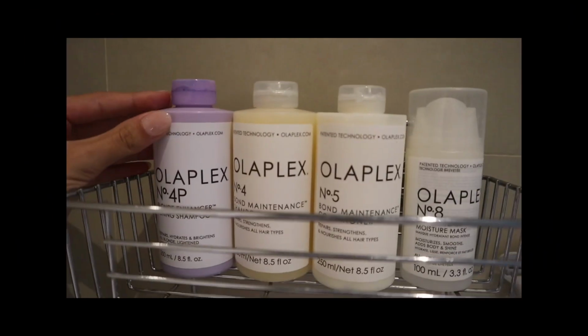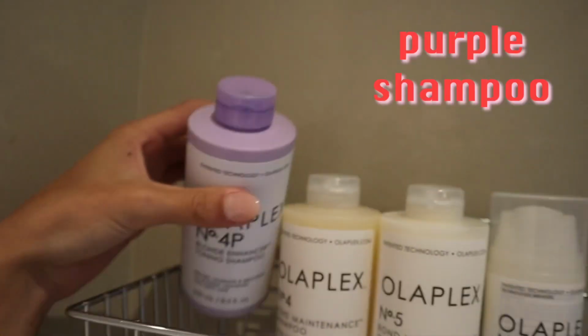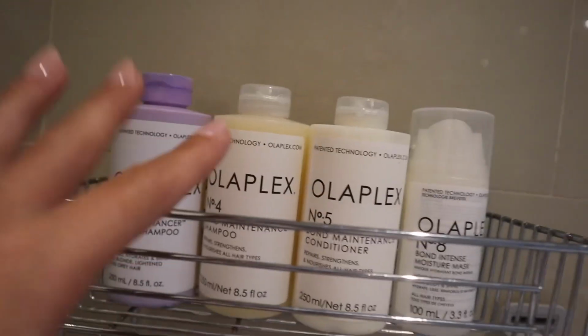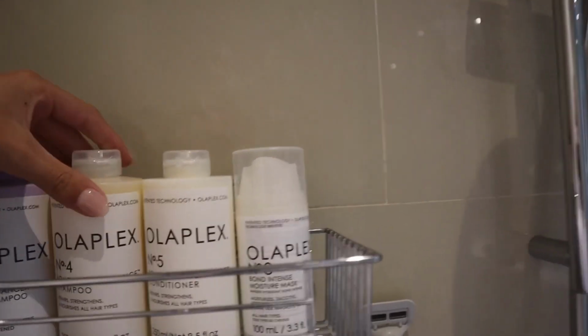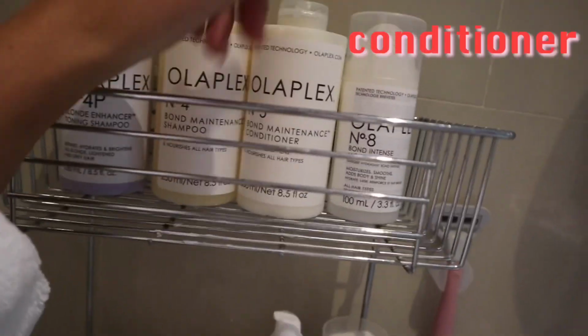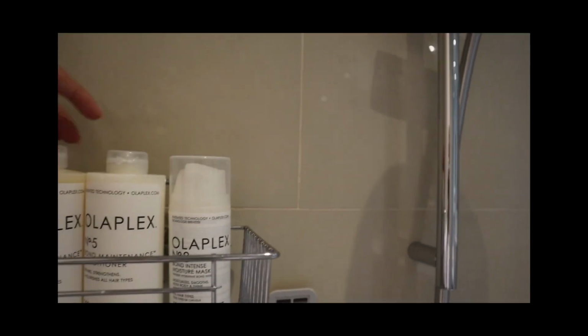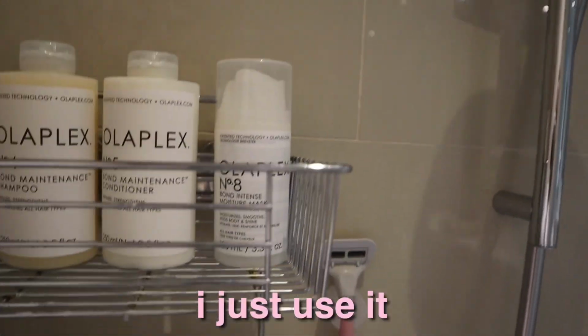But I've been loving to use Olaplex recently, as you guys can probably tell. So I have their purple shampoo, and I probably use this once a week, because I wash my hair 2 to 3 times a week. But yeah, I just use that sometimes when I shower, and then sometimes I just use the normal shampoo. And I have conditioner, and then this hair mask, which I also use once every month, probably, or a bit more, I don't really know. I just use it whenever I feel like it.